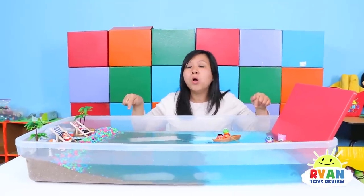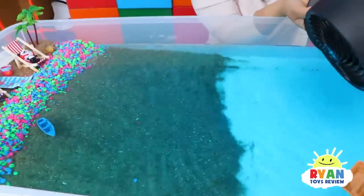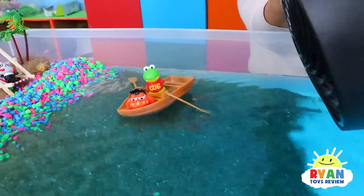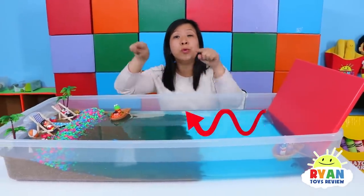Let's take a look at how this happens. So this science experiment will show us the difference between a regular wave and a tsunami. Here we have the land. And here we have the ocean. So if we turn on the fan like so, look, waves will go this way towards land because of the winds and tides. Wow. Look at Gus and Mo go. Whee!